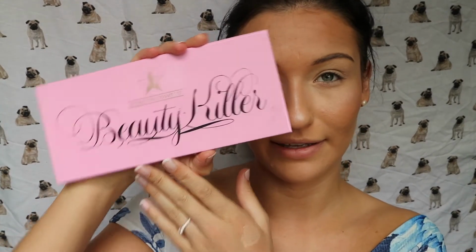Now for the palette with Jeffree Star Beauty Colour. Now I bought this when it first came out because I'm a sucker for Jeffree Star. I love him. I've literally got like all of his lipsticks and I will strongly say to this day, they are the best liquid lipstick formula, definitely the best that I've ever used, but probably the best on the market.